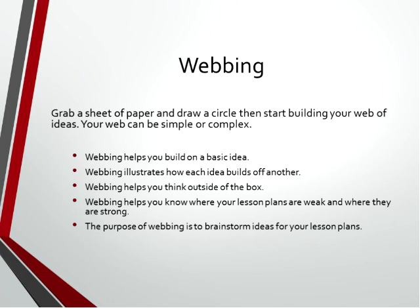It helps you illustrate how each idea builds off another. So maybe you have to teach one concept before the next. It helps you think outside the box, be a little more creative, and it even helps if you have more than one person help you with this because, you know, more minds are even better. Webbing helps you know where the lesson plan is maybe weak and where it's strong. So let's say you're doing a concept web and you know that you've taught some of these concepts on the left, but you haven't gotten near the ones on the right. So you might look at ideas to improve for the things that you add the next time you're teaching that.